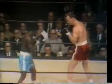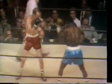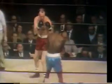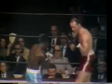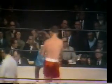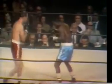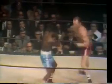The world light heavyweight champion, Dick Tiger, in the blue trunks. The red trunks worn by Roger Rouse, the challenger. Jimmy Olivas, the referee. Rouse is cocking the right hand now. Maybe it's just a feinting gesture. Tiger imperturbable as usual. Picks those gloves out in front of him. Both boys short.